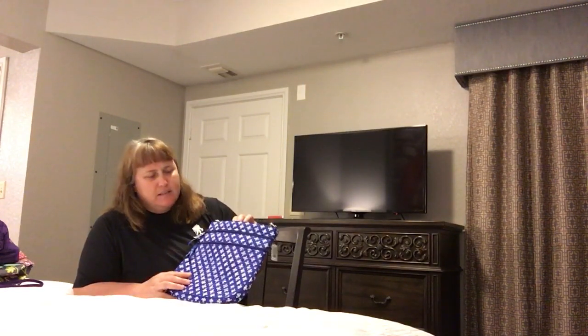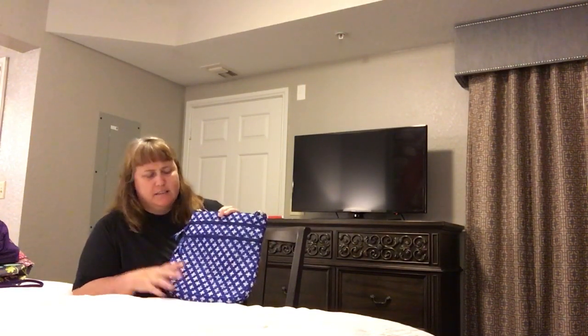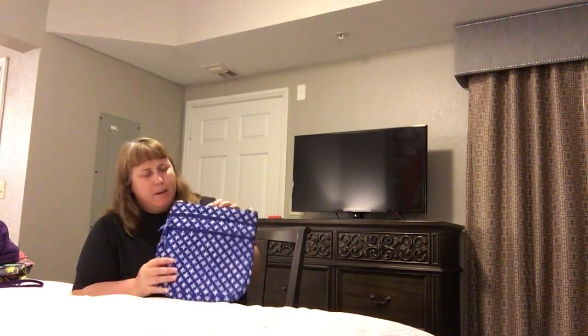So I do like this. It's also not extra gigantic. It seems reasonable. But this is my alma mater's colors. And since Vera does not do the Air Force Academy stuff, I figured I would just buy this bag because it was a great deal on the clearance rack.